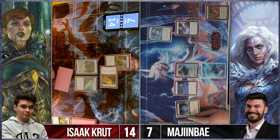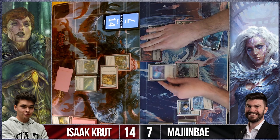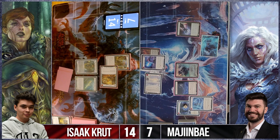Stormstrider is looming large and pressing on Isaak Krut's mind, and there they go. Snap those bad boys. It's putting on his dancing shoes. MajiinBae is going to be playing at instant speed. Again, this is all off of the back of a Force of Nature fuse. Isaak Krut is a passenger now to see just how far this can go, as a red Aether Ice Vein is presented with a fusion.